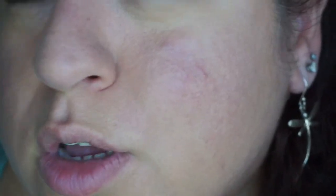So my skin still looks like skin. I know that you can still see redness popping out, so I would not say that this is a full coverage foundation by any means, but I would say it's a healthy medium coverage.